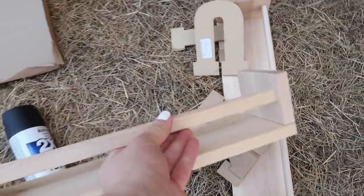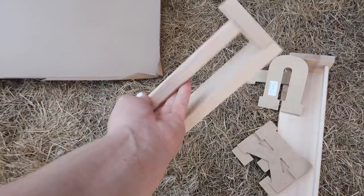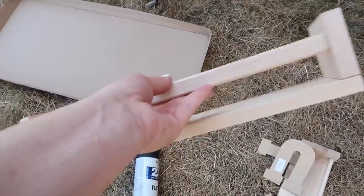Okay, so this is what I'm going to be painting. These are just the little IKEA spice racks. I picked these up, I think they're like $4 each. They're really, really inexpensive and take 2 seconds to put together. They come in this unfinished wood, but I'm going to obviously paint them black.